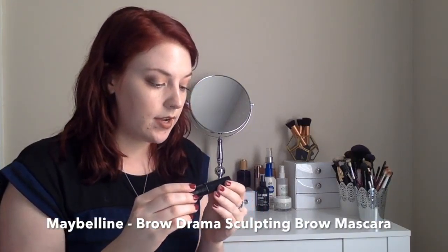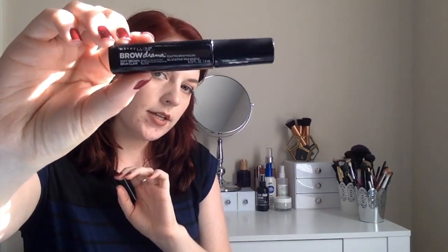And to make sure that this product really stays in place all day, I have been using this Maybelline Brow Drama Sculpting Brow Mascara, and mine is in the shade Soft Brown. Let me get that closer up for you guys. I guess I could have done everything closer, oh well.